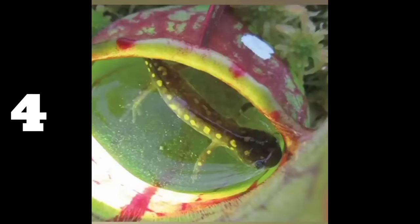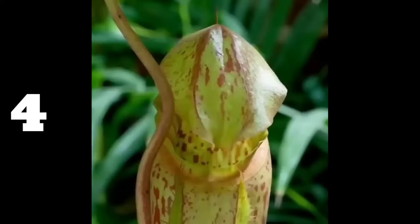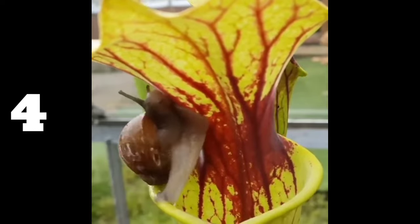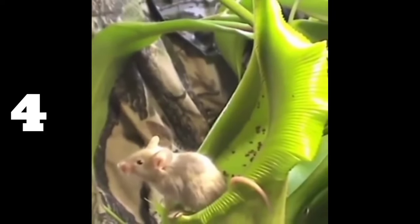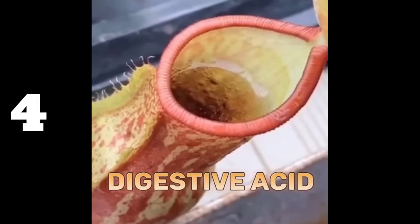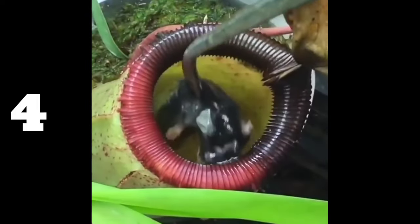Next, a plant that eats all the flies, snakes, lizards, rats that come to it. Actually, a strange smell comes out of this plant which attracts small animals a lot, and as soon as they sit on it, it pulls them inside, and the digestive acid present in this plant melts those animals and quenches its hunger.